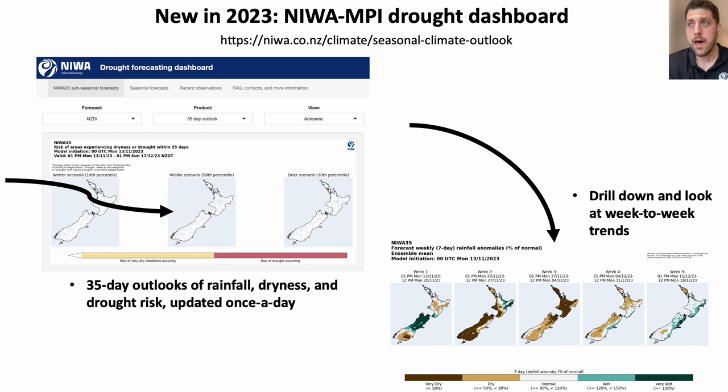This is a brand new tool that we've worked with MPI to develop over the last 3 years, really on the back of that 2019-20 drought. It's been a lot of effort and collaboration and input from the agricultural sector, forestry, horticulture. There's been a lot of industry engagement toward developing this tool, and now it's out there for everyone to use, and that's really exciting. It's been really cool to be a part of this, as it hopefully will keep New Zealand ahead of the game in monitoring risk for dryness and drought, as well as the other side of the spectrum, the risk for heavy rainfall and flooding events, not just this summer, but many summers into the future.